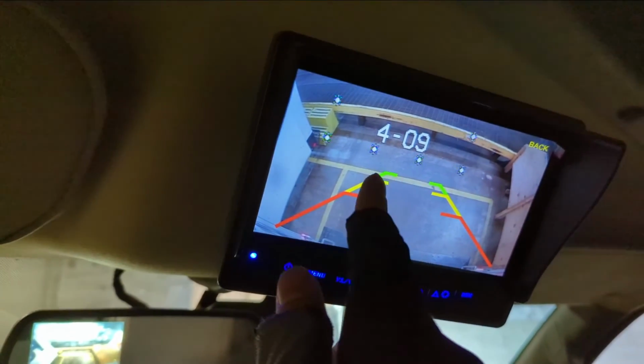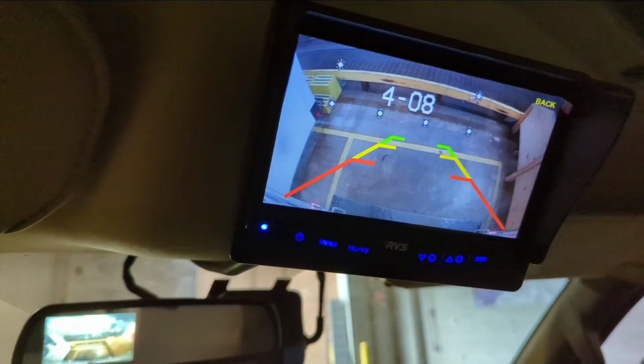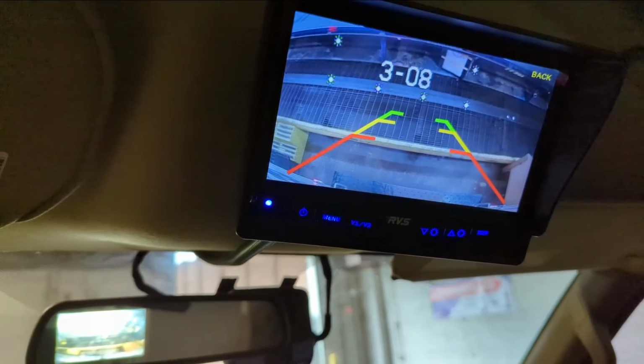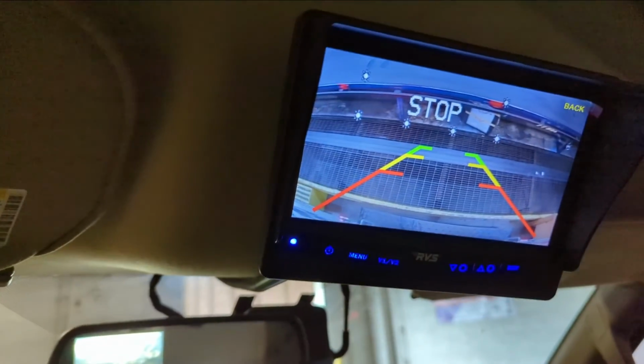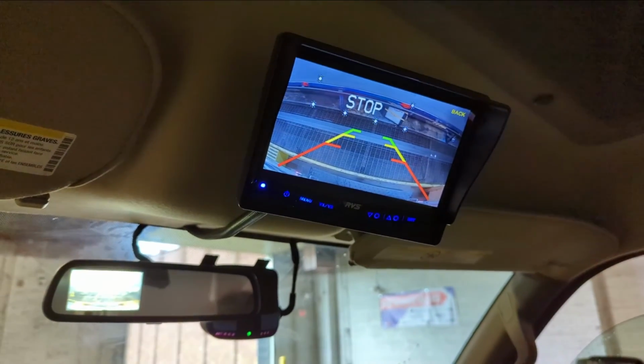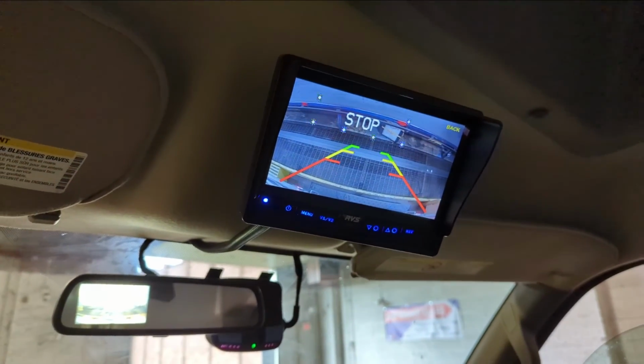You can see I'm 4 feet away, 9 inches. And if I keep going, it gets lower and lower and lower. And then, oh my god, but I still have space. It tells me to stop. I'm just gonna back up all the way because they always tell me to.